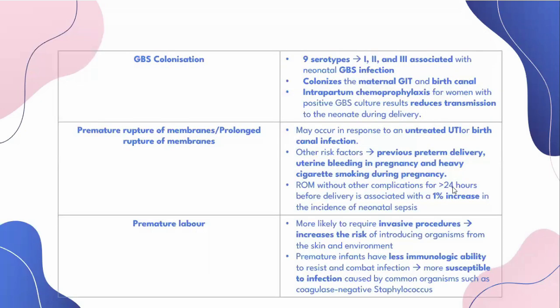So I wanted to just discuss a few of the more important risk factors in more detail. So GBS colonization, there's 9 serotypes, with 1, 2, and 3 being associated with neonatal GBS infection. Basically, the GBS organism colonizes the maternal gastrointestinal tract and birth canal, and colonization at delivery is associated with the neonate getting infection. Intrapartum chemoprophylaxis, which we'll speak about at the end, for women with positive GBS culture results, has been shown to reduce transmission of the organism to the neonate during delivery.